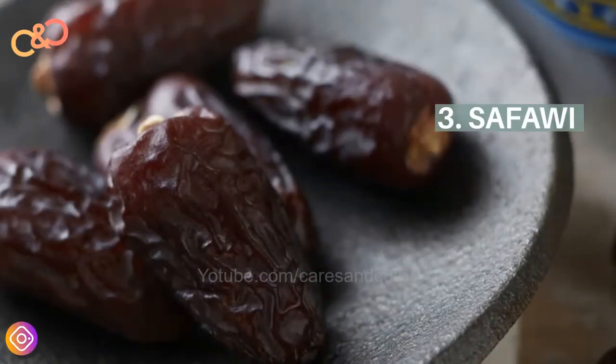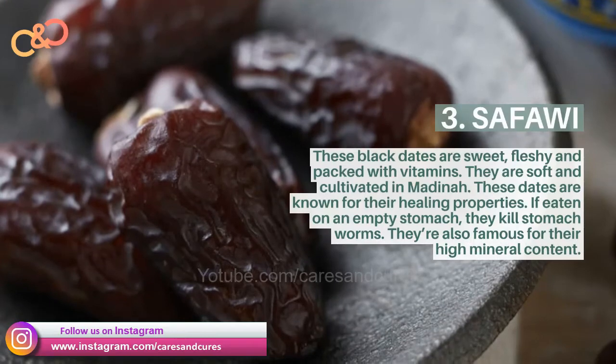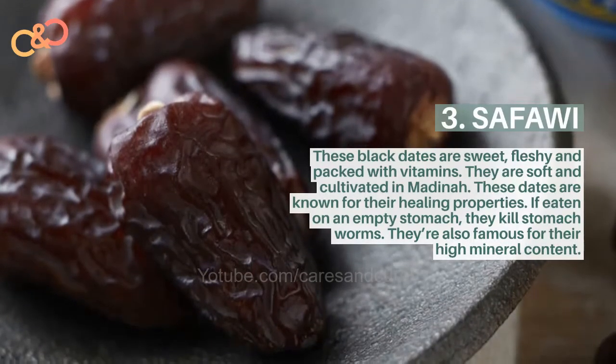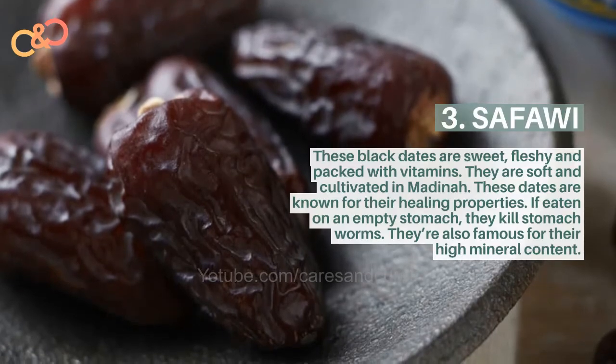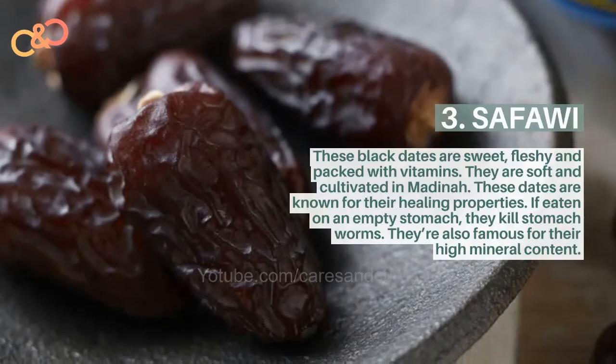Number 3. Safawi. These black dates are sweet, fleshy and packed with vitamins. They are soft and cultivated in Medina. These dates are known for their healing properties. If eaten on an empty stomach, they kill stomach worms. They are also famous for their high mineral content.